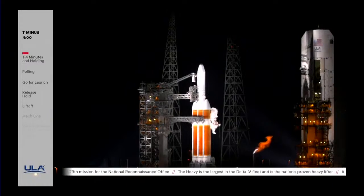This is Delta Launch Control at T-minus 4 minutes and holding. The team continues to work through the thermal issue I mentioned earlier. So while we're waiting on that, we'll take you through some additional shots of Launch Complex 37. This is a wide-angle shot. On the left-hand side of the screen, you can see the fixed umbilical tower with the three swing arms reaching over to the Delta IV Heavy vehicle.